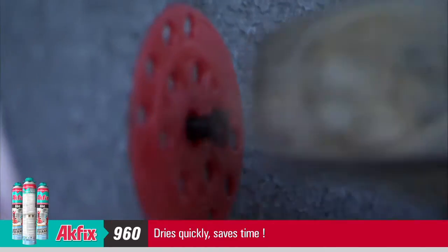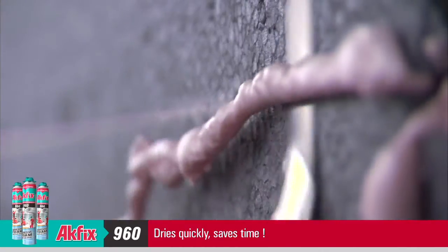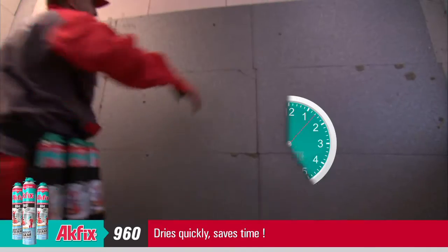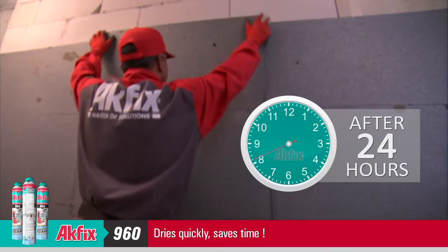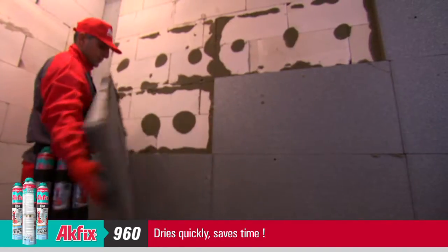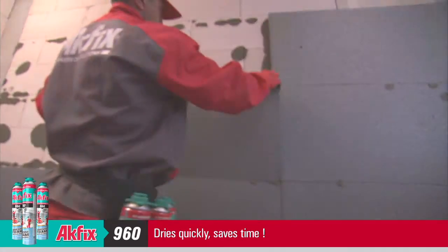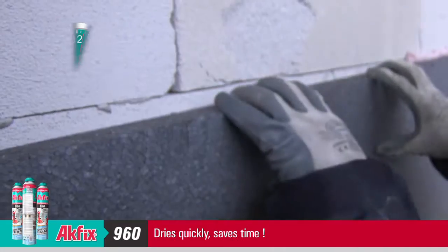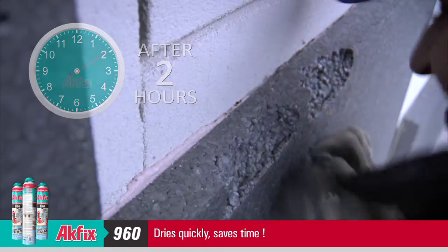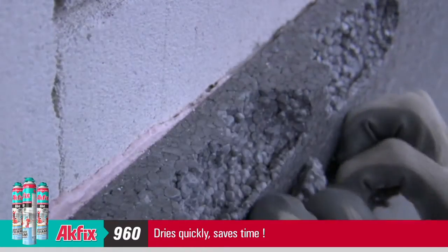It sticks very strongly. Compared to adhesive mortar, its adhesiveness is 3 times higher. While boards applied using conventional adhesive mortar easily detach from the wall, despite a lapse of 1 day, boards applied using Akfix adhesive foam are impossible to remove 2 hours after application.